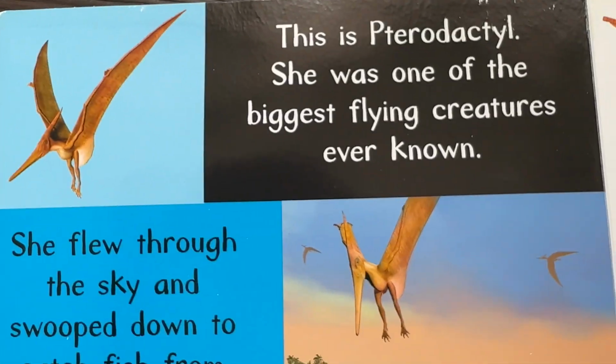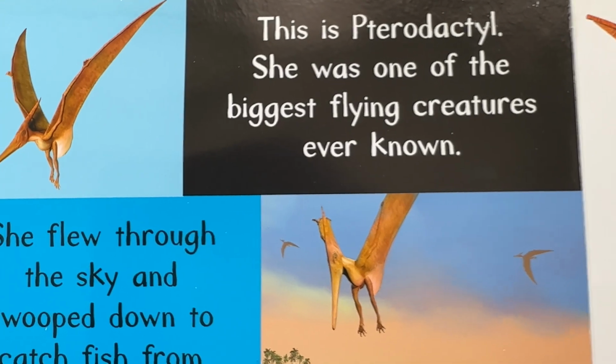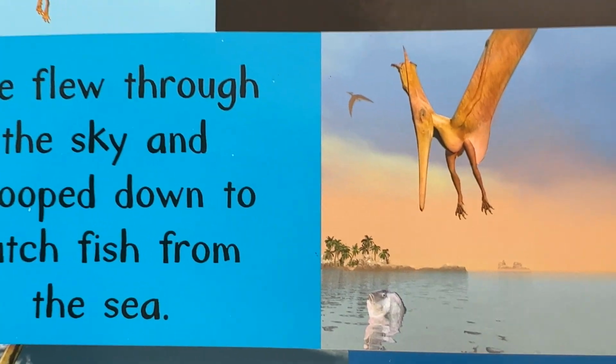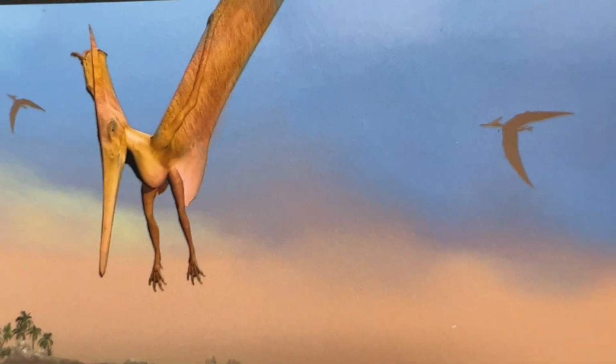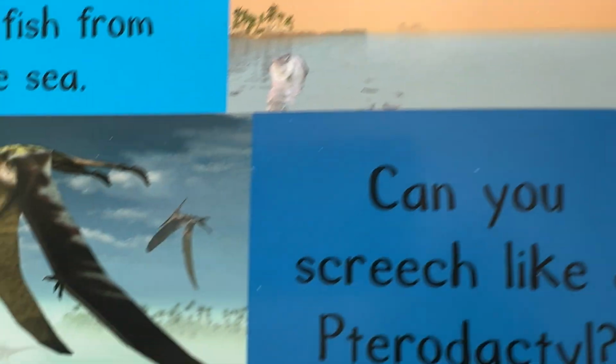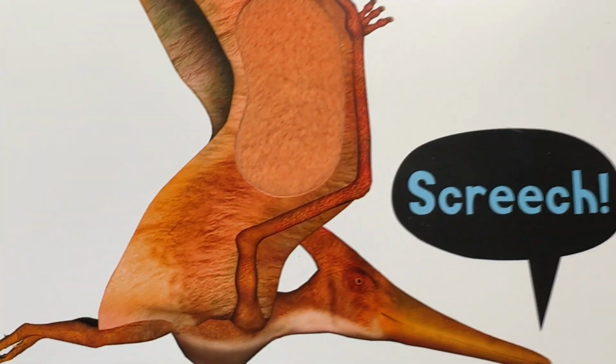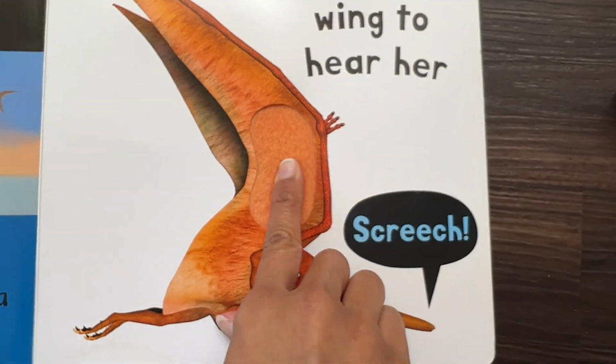This is Pterodactyl. She was one of the biggest flying creatures ever known. She flew through the sky and swooped down to catch fish from the sea. Can you screech like a pterodactyl? Touch her wing to hear her screech.